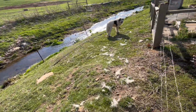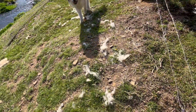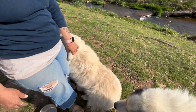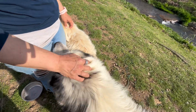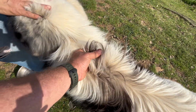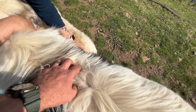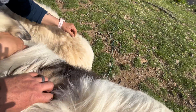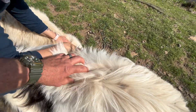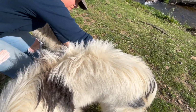Where are we headed? Oh, look, Luna's shedding. When it starts warming up, we brush them and they shed like sheep. Their hair is really kind of like wool. They've got two coats. When you brush good, it just pulls out. It's starting to thin out now. It's not as cold anymore. We're up in the upper 60s during the day.